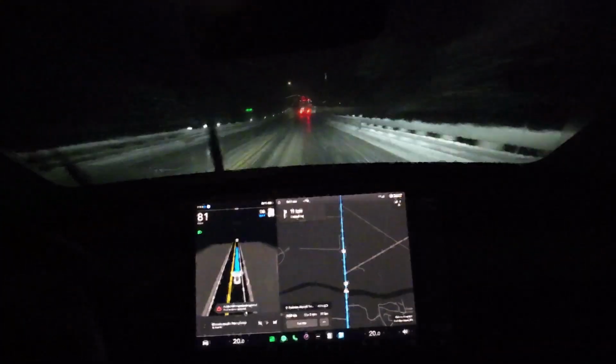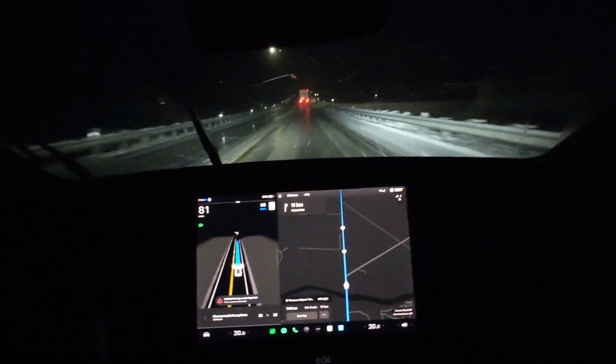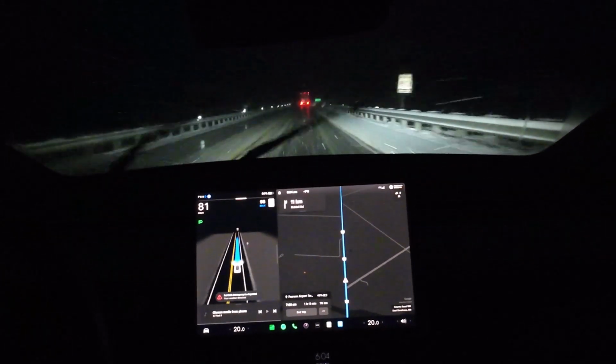I thought I'd throw in a clip here of it approaching a yellow flashing light on some snowy roads. I know some people have commented that it seems to not handle a flashing yellow light really well, but it did this one completely flawlessly.